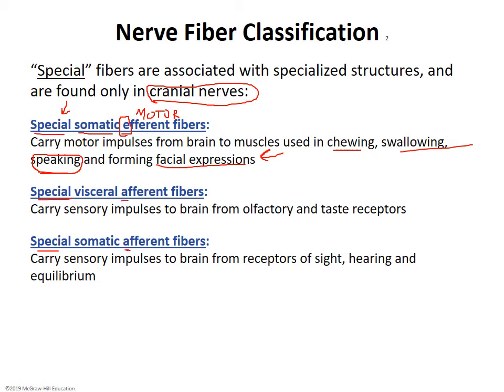So we have two afferent, two things that are sensory. We have both the visceral and somatic sensory. So we have special senses that are from the viscera coming in, and these are things that we don't necessarily have control over: olfactory and taste receptors.